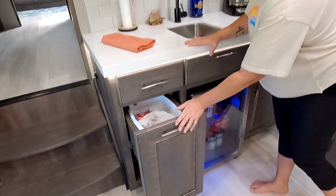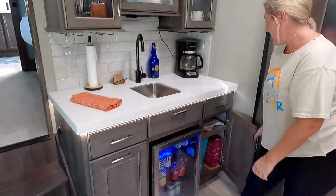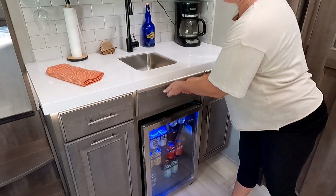Our very dirty garbage. That's what it's for. It's a trash can. You don't hide nothing. Storage. A very cool little sink, you know. So if you want to do dishes, right there.